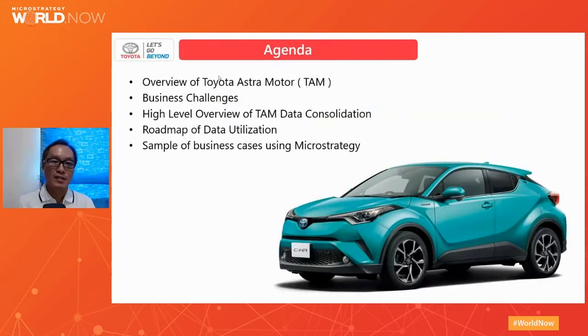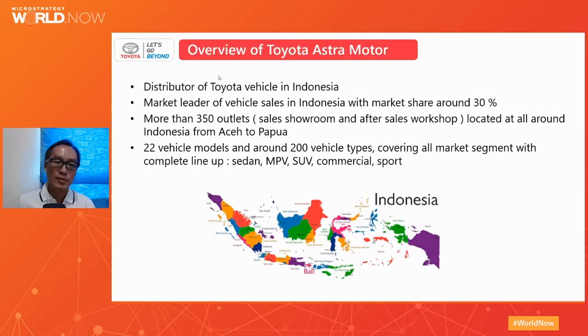This is the agenda today. I will give a simple explanation about the overview of Toyota-Astra Motor. Then what is the business challenge that we face? Then the high-level overview of our architecture, the data consolidation, the roadmap of data utilization, and a sample of the business case, how we're using MicroStrategy in our company. So let's start first with Toyota-Astra Motor.